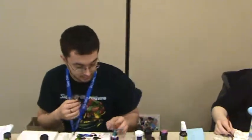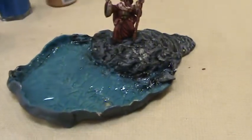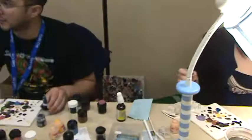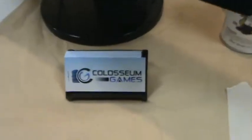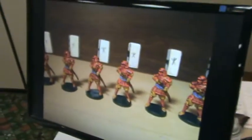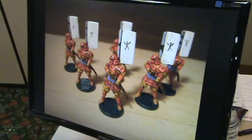This is kind of interesting. I like the water effect. Is this your card? Oh, okay. All right, let's get your card down. Cool. Colossal Games. This is some of your stuff. Very pretty. Thank you.